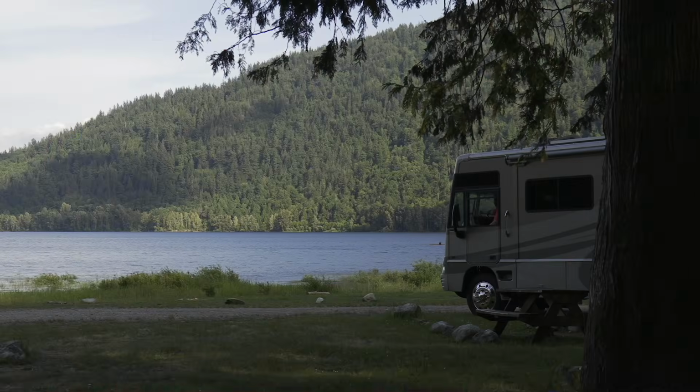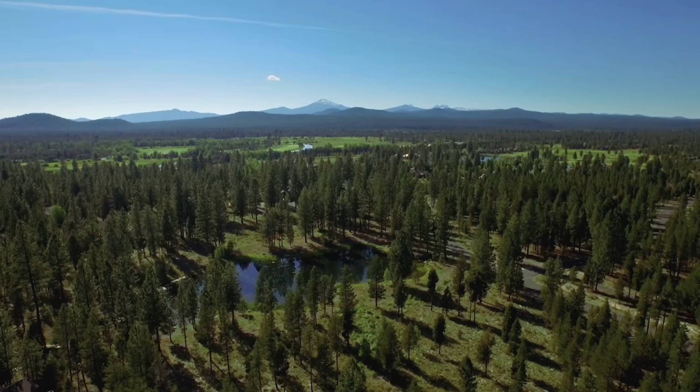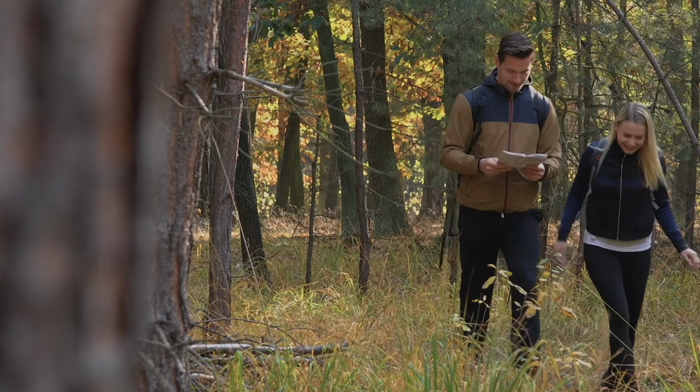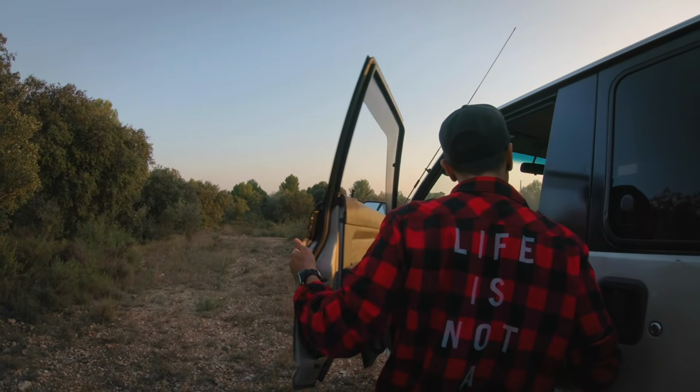A life of RVing is one of endless discovery. These discoveries are surely found in the sights, sounds, and connections experienced along the way, but they can also be located in what an RVer learns about themselves.